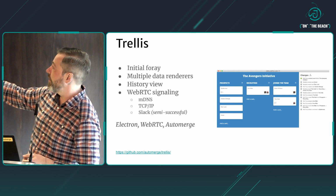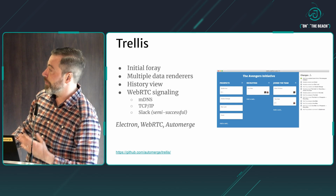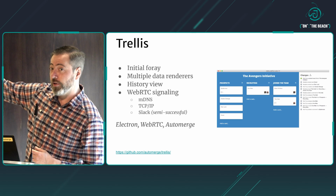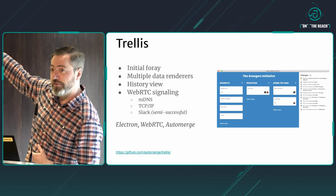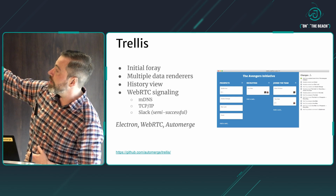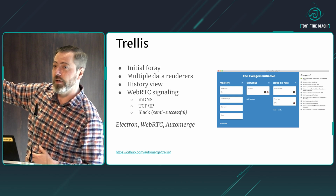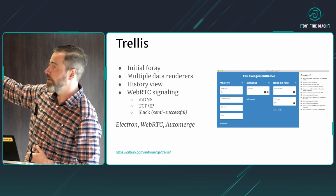We have a few interesting things going on here. One neat property I'm going to point out is that you have the Trello cards on the left. On the right, you have all of the changes that have happened. That's an event log. And so what we're actually doing here is we're instrumenting the document on the left and automatically generating the history of it on the right.